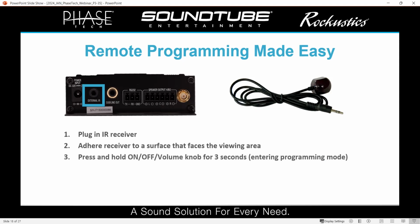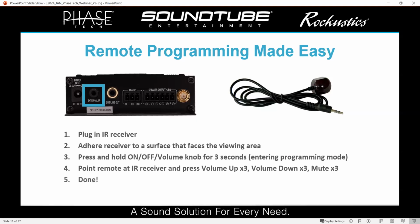You hold down the on-off volume knob for 3 seconds, which will put the amp into programming mode, and it will start flashing purple. Then what you do is you click the volume up 3 times on the remote, and then you'll get a quick flash feedback from the LED to let you know that it understood that's volume up. And then you do the same with volume down 3 times. You'll get that fast flash feedback again. And then you do the mute button 3 times, get that feedback one last time, and then it will go solid purple. And that indicates that the remote is programmed to the amp. And that is it. Now your TV remote controls the volume of the amp.